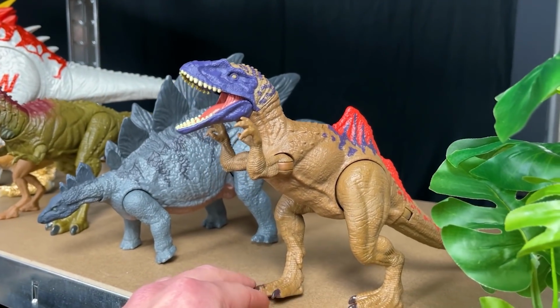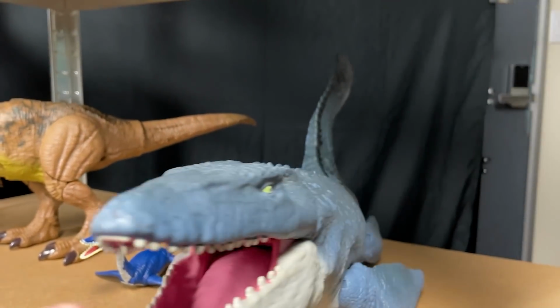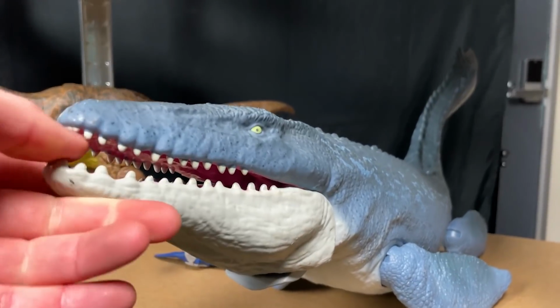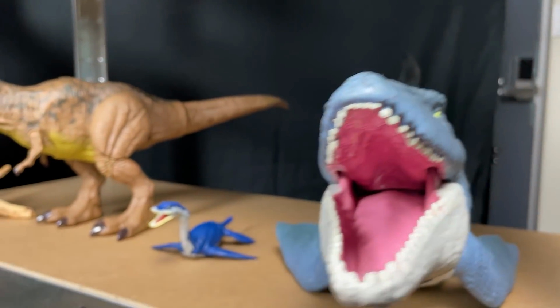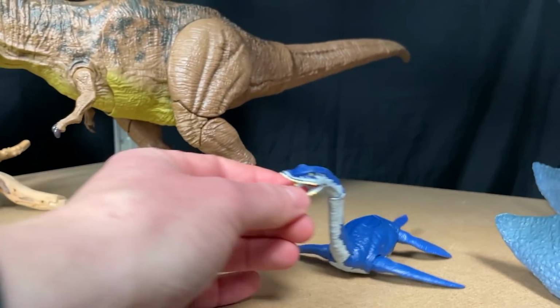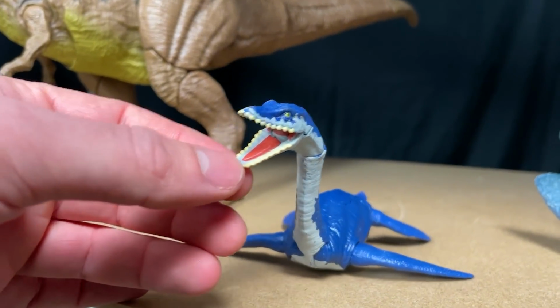All right, moving down a level, here we go. All right, another giant Mosasaurus. Everyone watch out! And over here, we've got another small water dinosaur. This is called the Plesiosaurus.